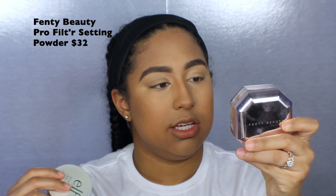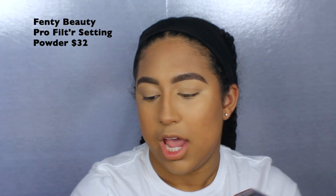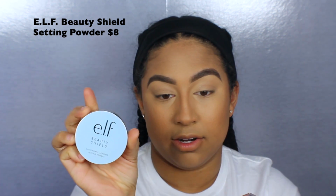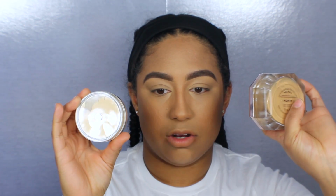To set my face, I'm going to be using two products. This is the Fenty Beauty Pro Filter Setting Powder, and then this is the E.L.F. Beauty Shield Antioxidant Armored Setting Powder. It looks like this, and these are what the powders look like. And I've actually never used the E.L.F. one before, so I'm going to do the usual with the Fenty powder.